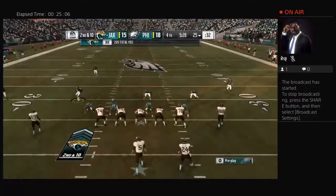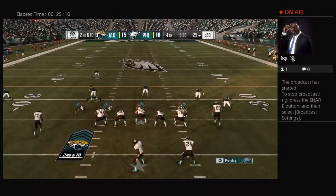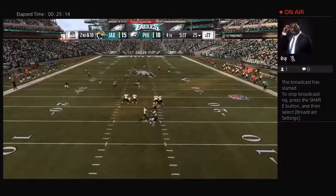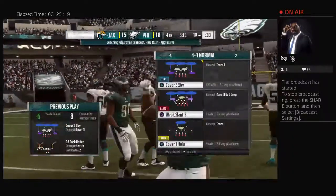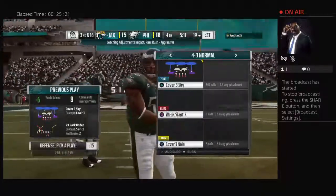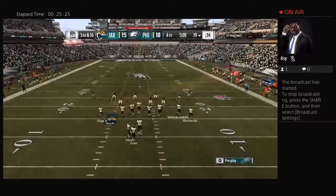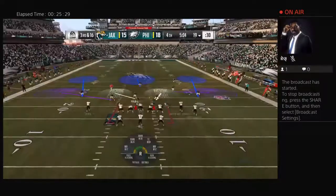An incomplete pass leads to 2nd and 10 from the 25. Bortles again here on 2nd and 10. Pressure comes, and down he goes. The Eagles get there for the sack. Brandon Graham in there to sack him for a loss of 6. Following the sack, 3rd and long for Bortles and the Jags.